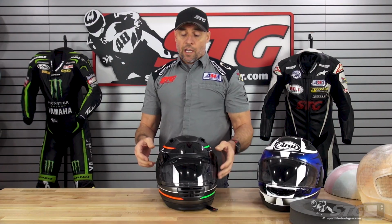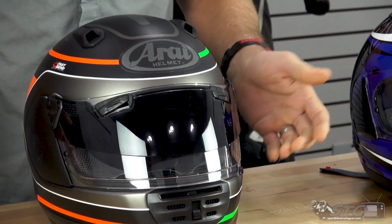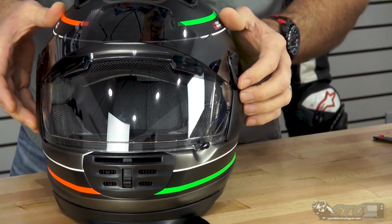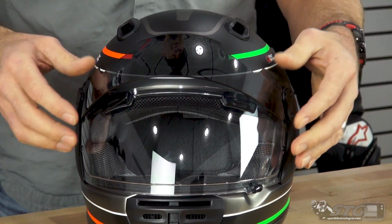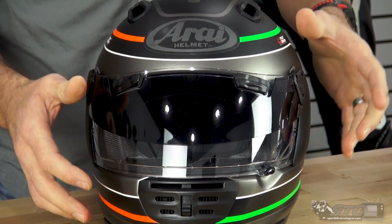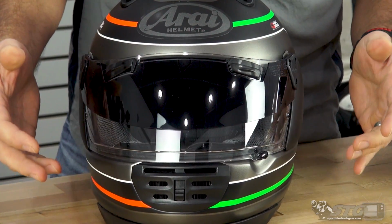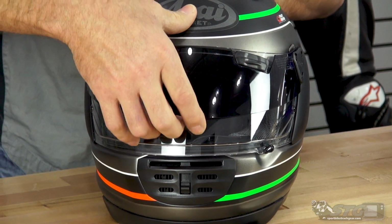So what they did is they developed a system. I'm showing you this here on a previous generation, an older model, their Pro Shade system. This is another clear shield that is purpose-built, and it has exterior hinges on it right here that will then accept a tinted drop-down screen that lives on the outside. It never touches the shield. It's not scratching anything. It's available in many different shades. They have some mirrored drop-down shades that are available for it. They have the smoke. They have the dark smoke.